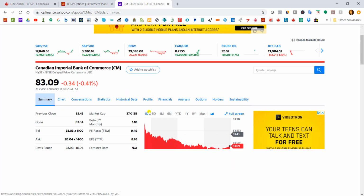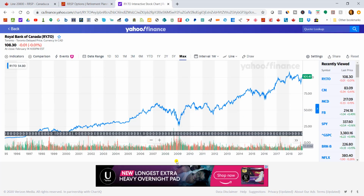If you trust the bank with your money, then you trust that the bank isn't going bankrupt, so why not invest in the stock itself? If you look at RBC, for example, if your plan is long term, let's look at 10 years or even 20 years. Let's look back at 2000. In 2000, RBC stock was trading at $17. Today it's trading at around $108.